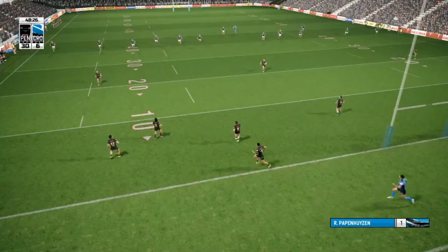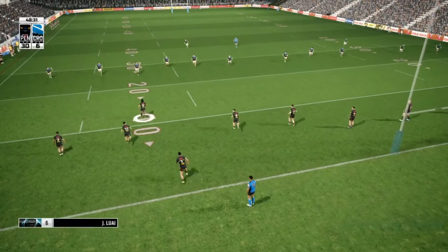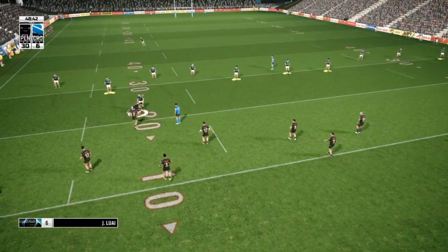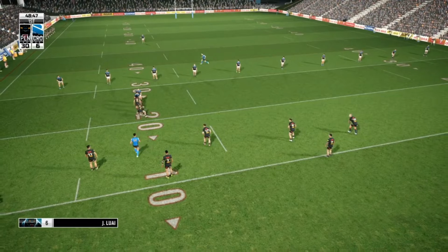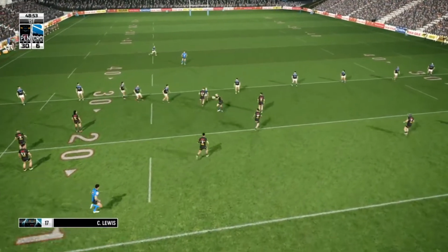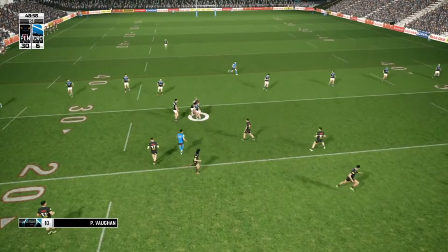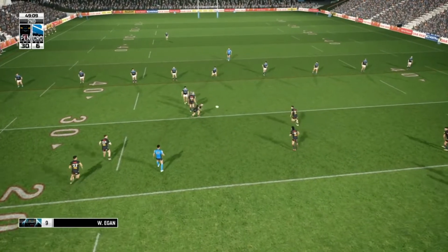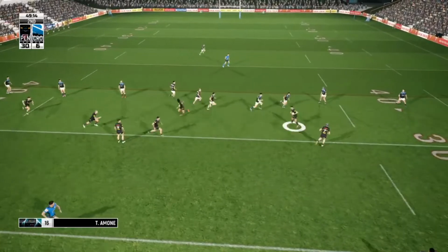A long kickoff now. Down to the gut of Luai. Gets tackled there just past the 20. That's the first tackle now. We haven't had a team hit 40 yet in the CRL. Can it happen today? The Sharks would like to do anything they like to stop that. But as we've seen so far tonight, I think it's going to happen, to be honest.